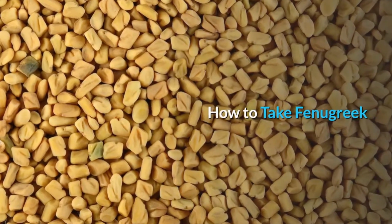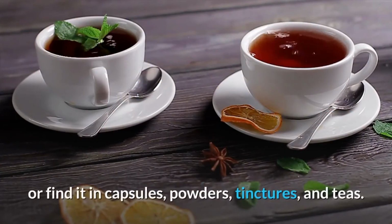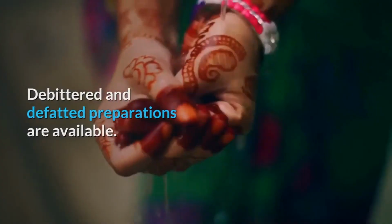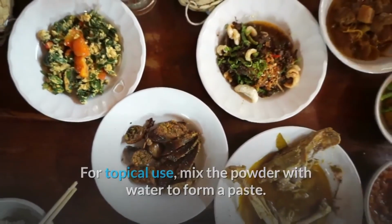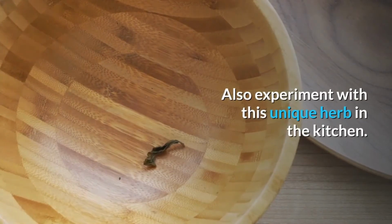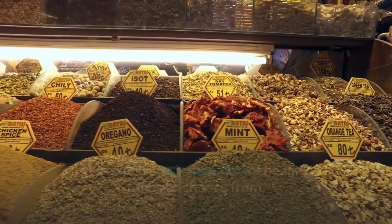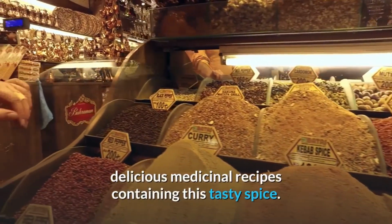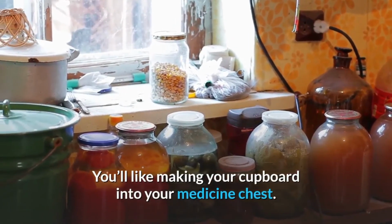How to take fenugreek? At the store, you can buy fenugreek seeds in bulk, or find it in capsules, powders, tinctures, and teas. Debittered and defatted preparations are available. For topical use, mix the powder with water to form a paste. Also experiment with this unique herb in the kitchen. With such a rich selection of healing foods to choose from, there should be little problem putting together a menu of delicious medicinal recipes containing this tasty spice. You'll like making your cupboard into your medicine chest.